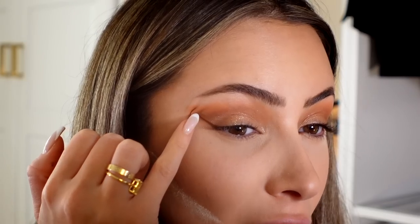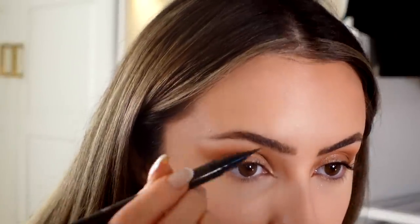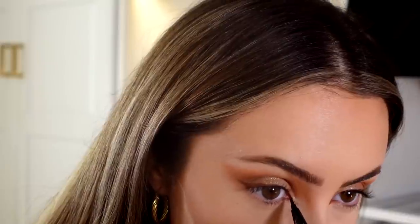And then if it's not sharp enough, I'll go in with my nail and kind of clean it up and flick it out. Bring it out from inside your tear duct. And then you want to make sure they're even, but my eyes aren't even, so it's never going to look perfectly even. But when you have mascara on, you can't really tell. Sometimes if I want a really snatched line, I'll go in with a pencil and do the same thing. I'll line the inside of my waterline.